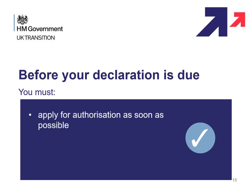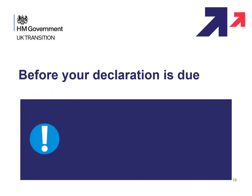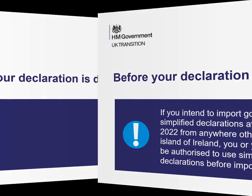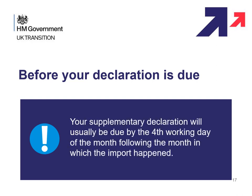Apply for authorization as soon as possible, at least 60 days before you need to make your first supplementary declaration. Get access to the Customs Declaration Service and buy software that works with the Customs Declaration Service. If you intend to import goods using simplified declarations after the 1st of January 2022 from anywhere other than the island of Ireland, you or your agent must be authorised to use simplified declarations before you import the goods. Your supplementary declaration will usually be due by the 4th working day of the month, following the month in which the import happened.